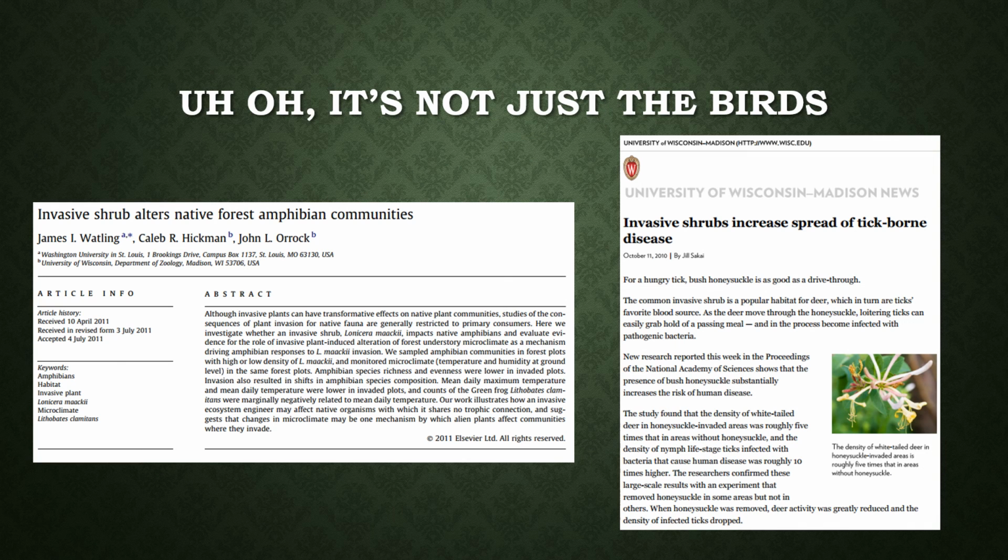And we find it's not just birds that are impacted. We also find that bush honeysuckle can negatively impact amphibian communities. We know that some invasive shrubs can actually increase the spread of tick-borne diseases because of their structure, because of the branching habit that can increase the humidity in the immediate range right around that plant, which leads to higher survival of ticks.